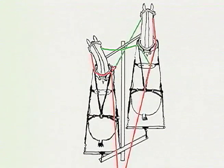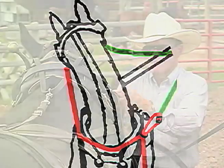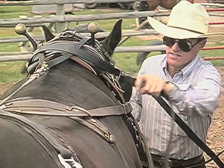You can see here what happens when one horse jumps ahead of the other. He pulls the stub line through the upper hamring on the other horse, and that can foul the line right there. It'll make it to where you lose your steering and stopping ability with that pair of horses. The stub lines are green and the draft lines are red in this picture. This illustrates what happens if the right-hand horse gets ahead of the left one by more than a foot or two.